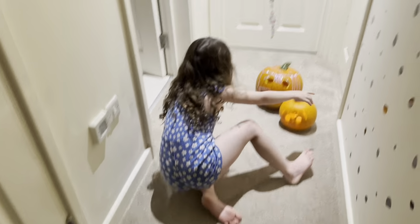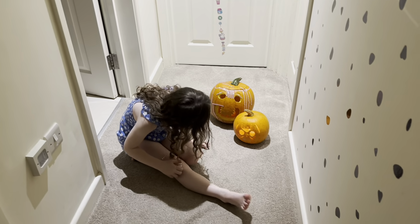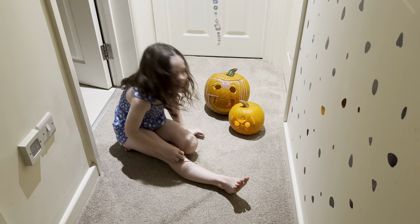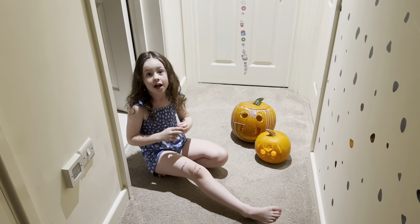Here is Craig's and Mummy's. They have little holes in theirs, and it looks like theirs is upside down, but it's actually not upside down. We're going to turn the lights off. 3, 2, 1, turn them off. Here are both of them glowing.